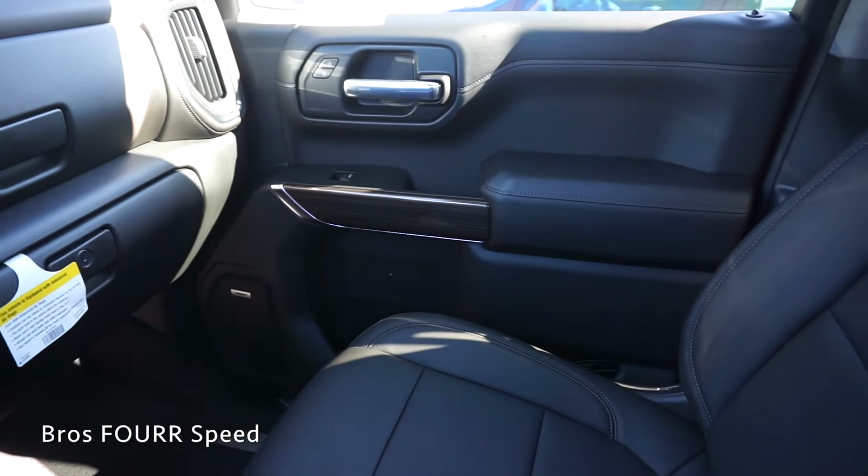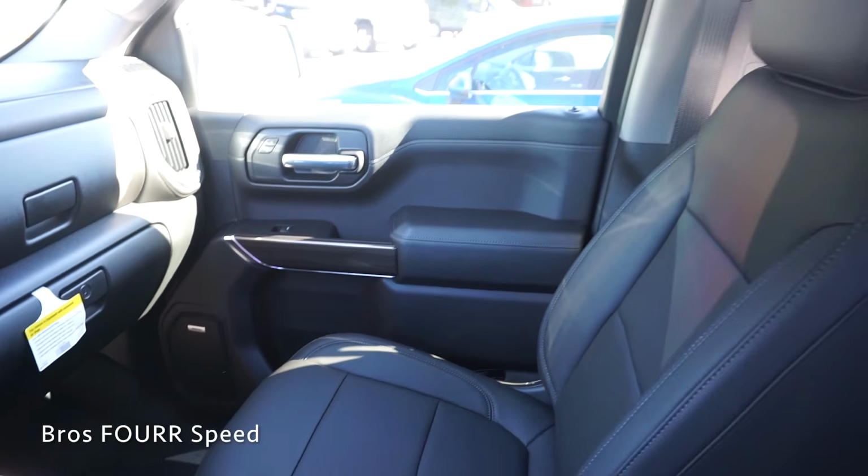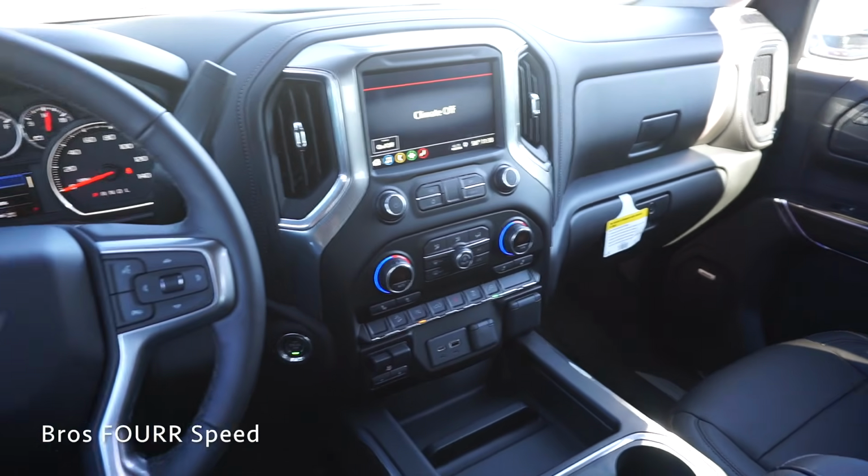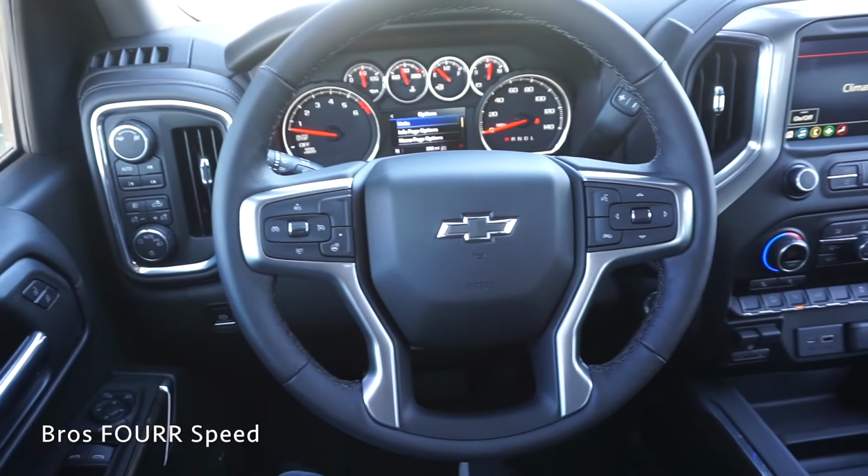Another quick look at how the interior looks. I think it's designed very nicely. I think Chevy did a really good job updating this from the previous generation. The previous one looked really good, and now this is just one step above it.